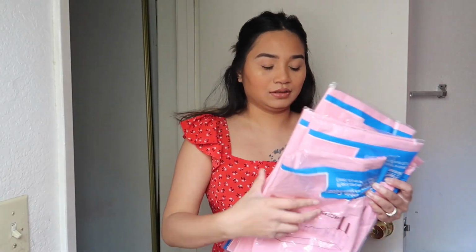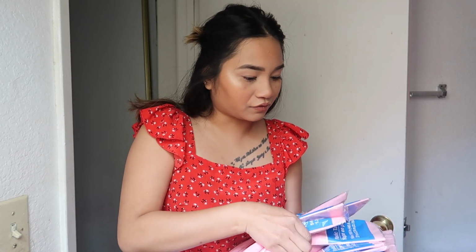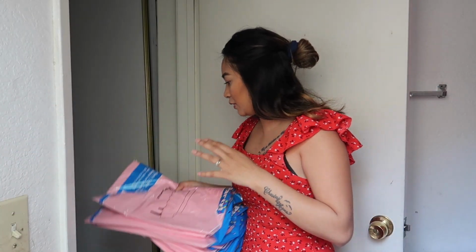So I have 1, 2, 3, 4, 5, 6, 7, 8, 9, 10. I have 10 of these pink ones, but I'm not using these for the table. I'm using these for the walls, to cover up the walls in the garage, because there's a bunch of junk in the garage that I want to hide. So we're going to use that to cover the walls.